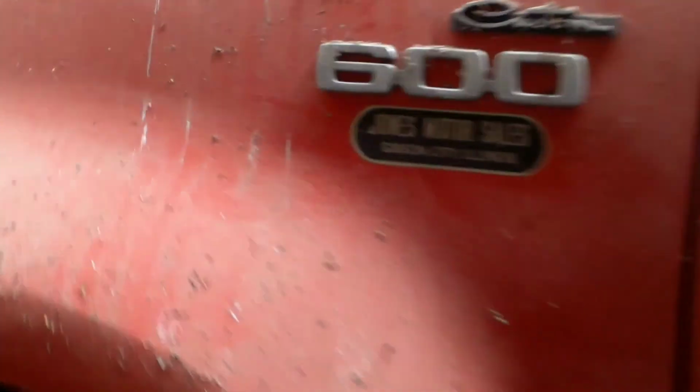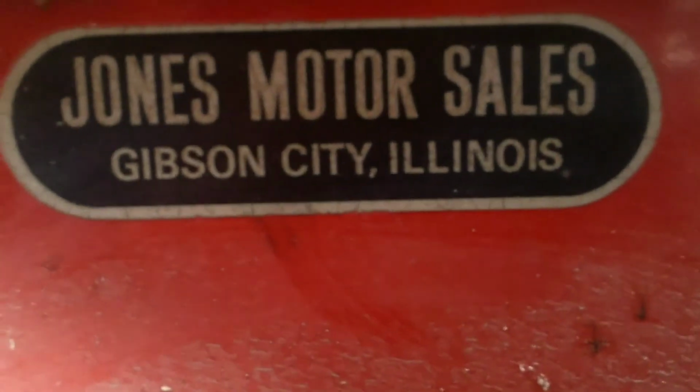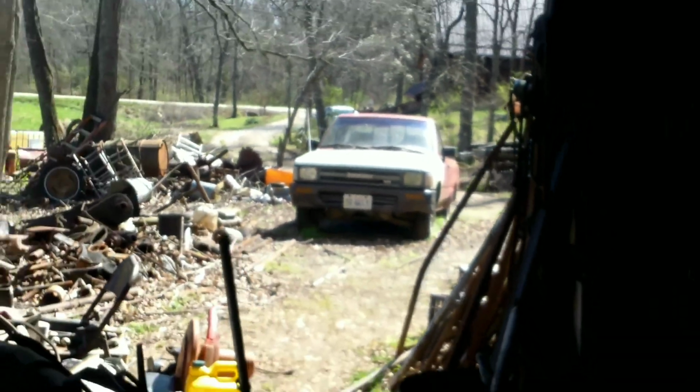Ladder to look up in the bed. This one's old enough, it's got Fargo and DeSoto on the plate as well as Dodge. Shuts nice. It's from Jones Motor Sales. I don't know where Gibson City's at. I seen one of them up at the junkyard, but it was all mashed up. That's the Toyota truck that I painted up. Or I didn't paint that one, but I painted a little model of that one.